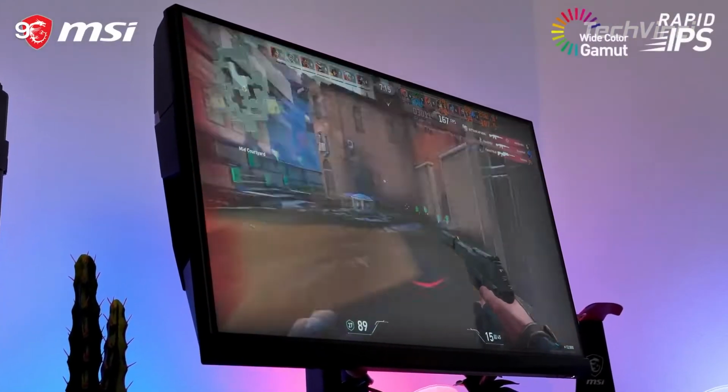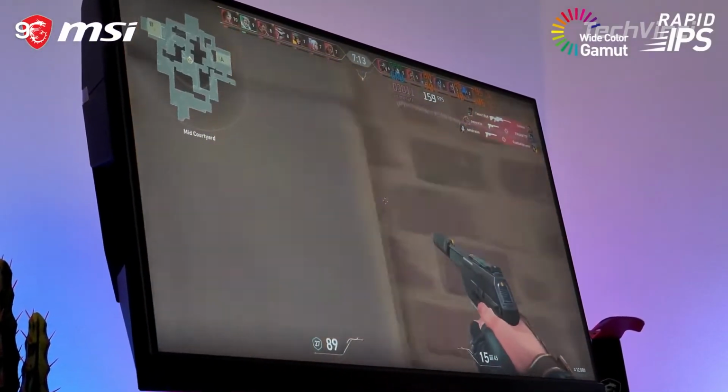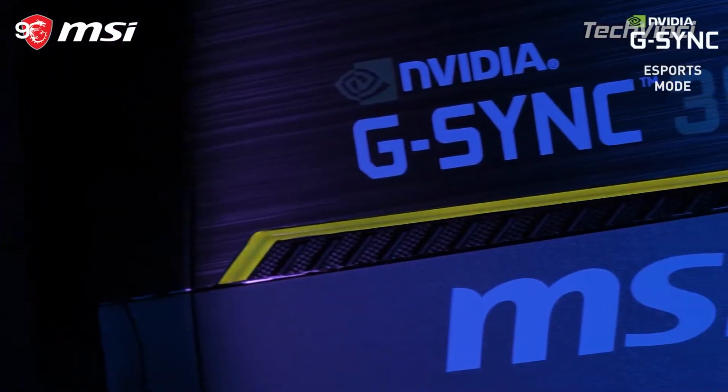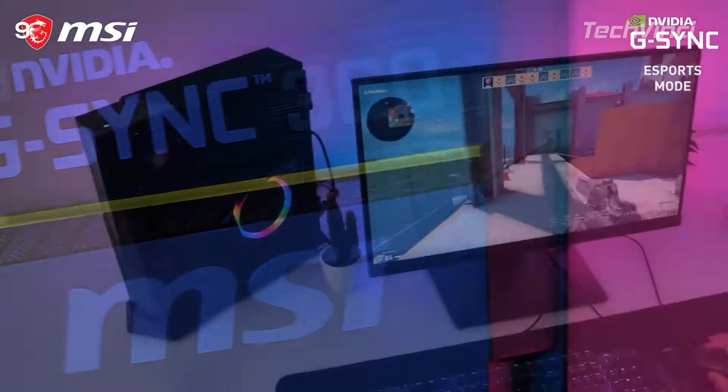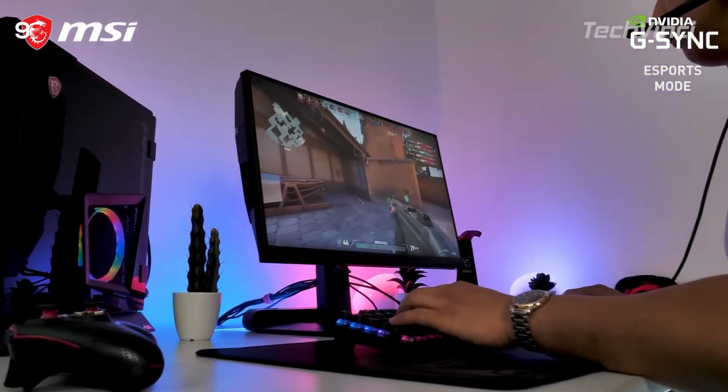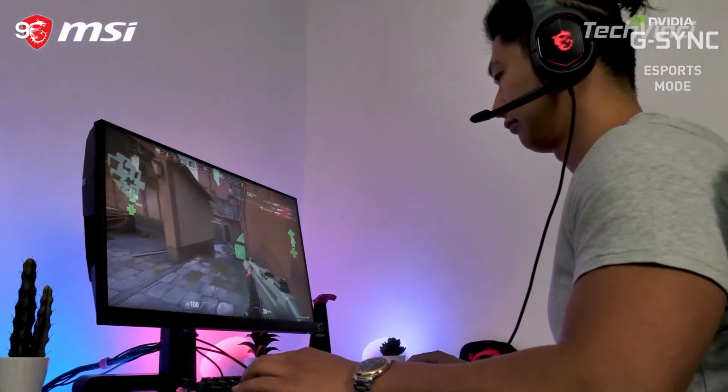You also benefit from having a fast and responsive rapid IPS panel with the best viewing angles, vivid and lifelike colors, enhancing your gaming experience. G-Sync Esports mode ensures the lowest latency by turning off variable backlight. It also increases black levels and fine-tunes gamma levels, letting you see better in dark areas.